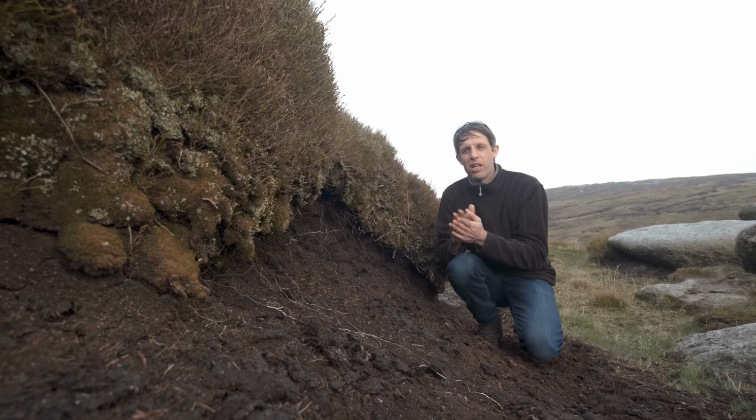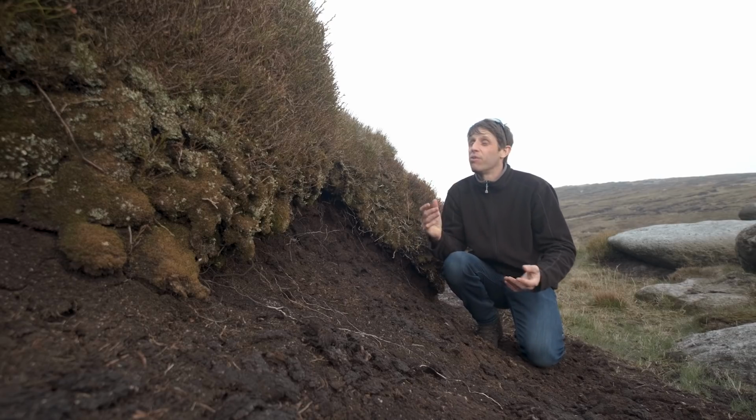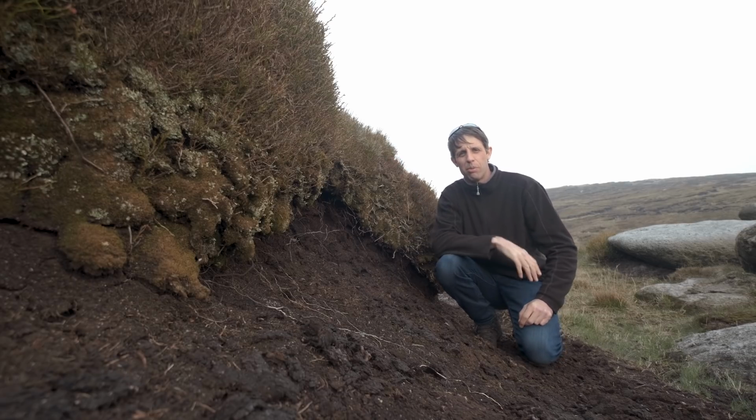So we made it up to the top of Kinder. It's absolutely beautiful up here, it really is, but it's very blustery. Clouds will come over now and hopefully we're going to get quite a dramatic sky later, which might be quite nice, looking across Snake Pass there.